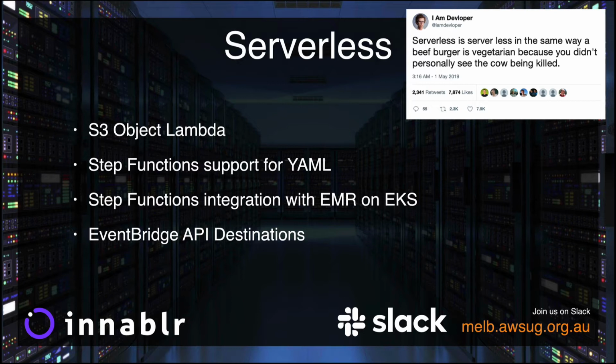Yep. Step Functions support for YAML. That was the last product that didn't support YAML, right? And that was a pain. You had to do JSON. Now you can do YAML all the way. I'm so happy about this, yes.